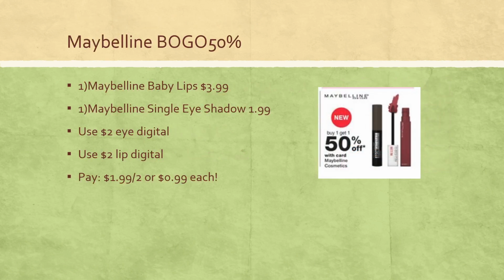Maybelline will also track towards Walgreens Beauty. They're on sale, buy one, get one half off. So one version you can do is one of the Maybelline Baby Lips, which are $3.99, and one of the Maybelline single eyeshadows, which are also $3.99. So with the 50% off, they would be just $1.99.